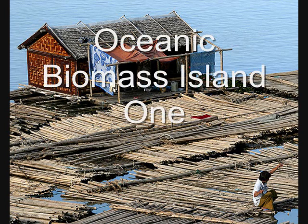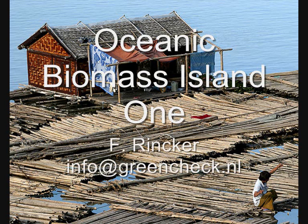I thought I'll talk about my Oceanic Biomass 1 project. It's a concept that I think is doable and that actually could fix the climate problem. Why? Well, because it uses the surface of the ocean, which is much larger than the surface of the land.